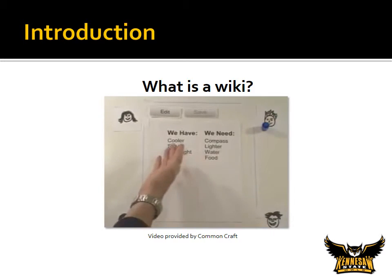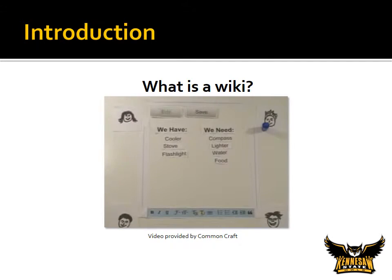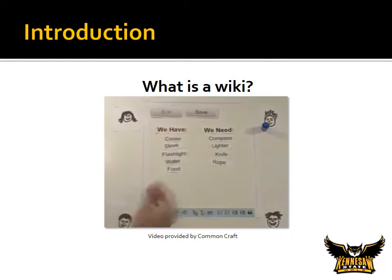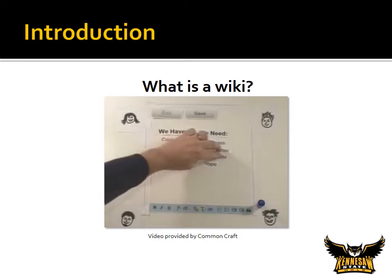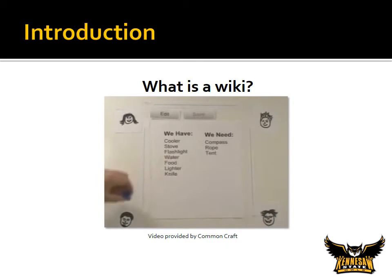Now it's John's turn. John visits the wiki website, clicks Edit, and the page becomes a document ready for him to make changes. John volunteers to bring food and water, so he moves those to the Have column. He also realizes the group will need a knife and rope. Once he's finished, he clicks Save, and the wiki is ready for the next person. Henry visits the wiki, clicks Edit, and he can edit the page. He remembers they need a tent. Henry saves the page, and the wiki is ready for Frank.